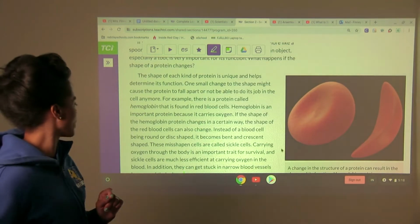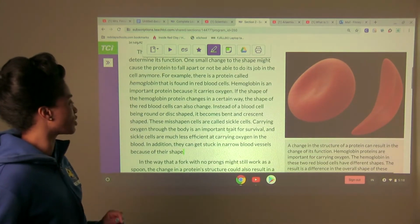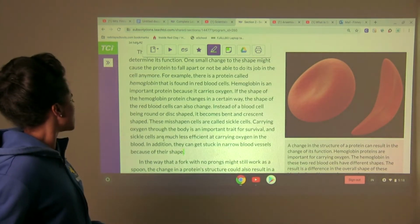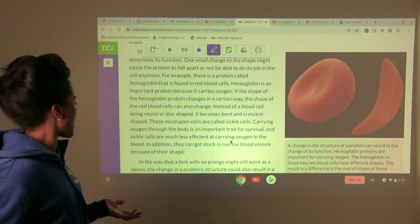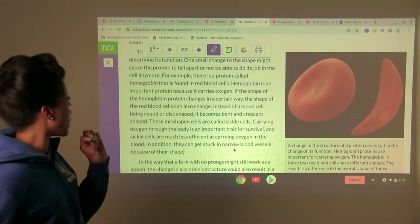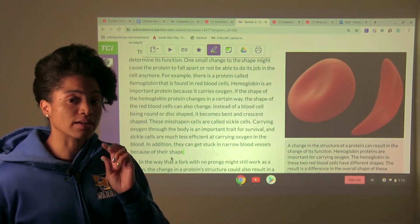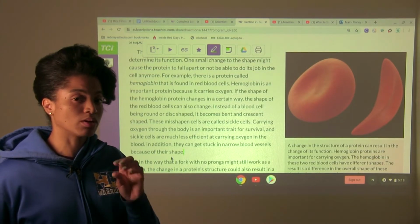This one right here. Carrying oxygen through the body is an important trait for survival. We talked about that. And sickle cells are much less efficient at carrying oxygen in the blood. In addition, they can get stuck in narrow blood vessels because of their shape. Now let's take a look at 2 videos to give you a little more information about how this happens.